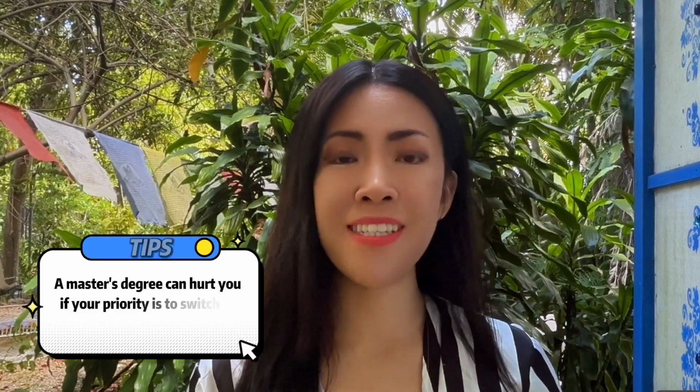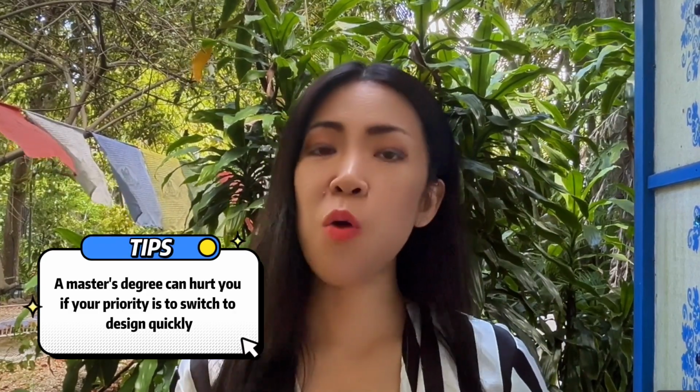However, every coin has two sides. There are some significant disadvantages associated with pursuing a master's degree in UI/UX design, especially if your priority is to start or switch your career to design in a cost-effective way with the best ROI. On the surface level, it seems like getting a UI/UX design master's can do no wrong. But if we dig really deep, there is a paradox that's hard to resolve here.